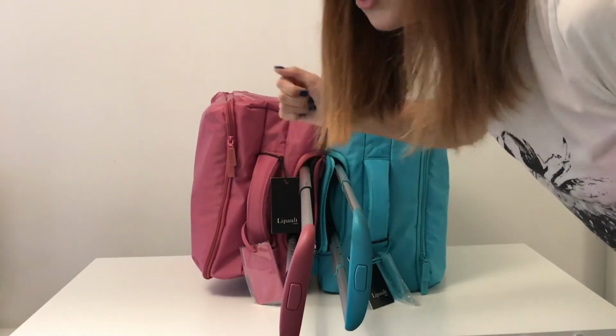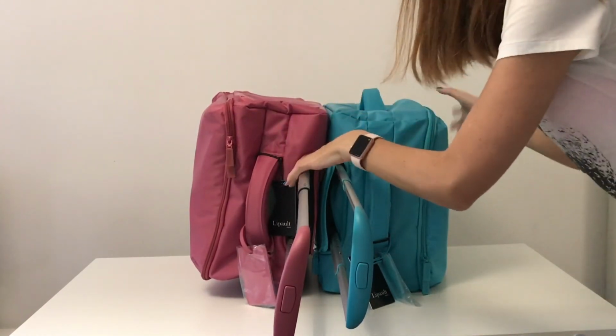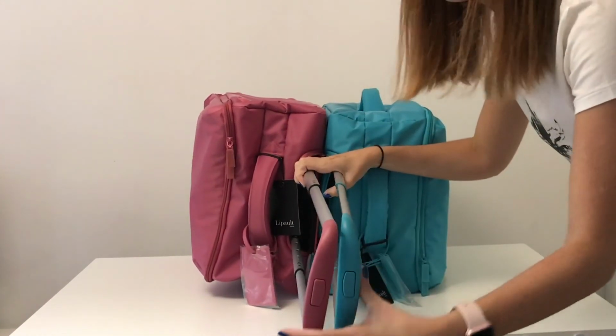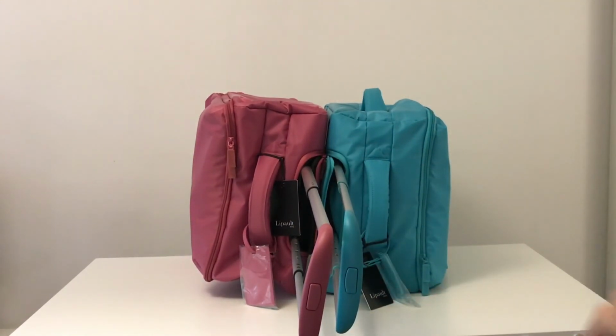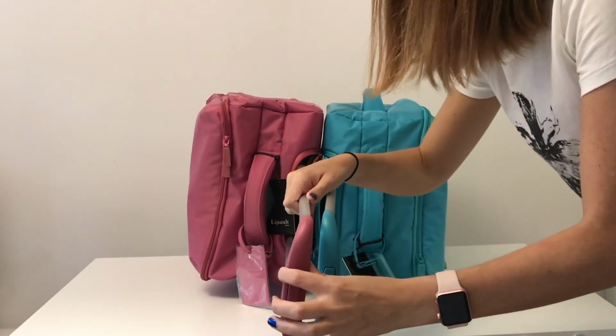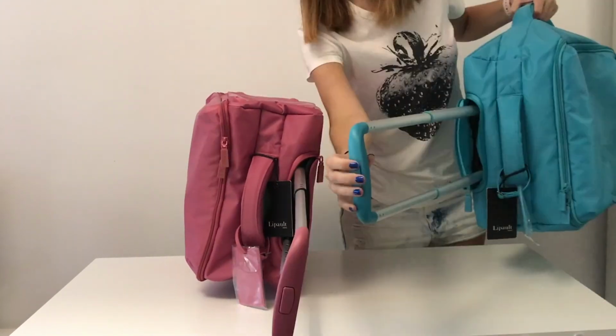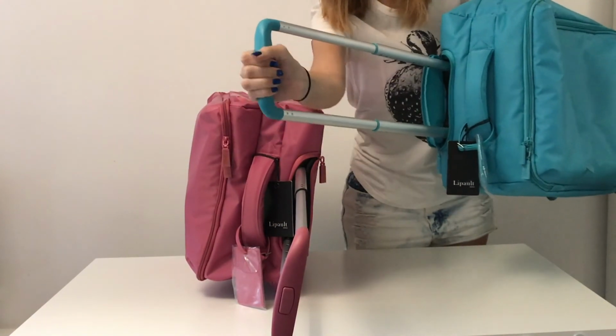I am pretty sure you're not going to be able to tell, but the handle on the pink one is a little bit longer than it is on the blue. Let me see if you can see. Kind of, a little bit, you get the idea. That could be quite comfortable because it's super tall. Both of them can be adjusted to 3 different heights. That's quite cool as well.